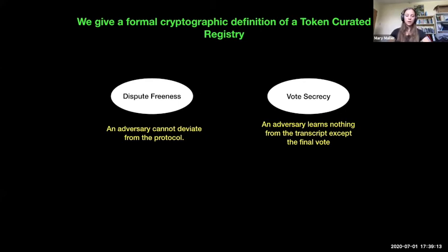So when defining what we even mean, what security properties we want to get when presenting a scheme, we considered that there were two important properties, and we were quite proud of the definitions we came up with eventually. But for the sake of this talk, I'm not going to go into them other than on the high level. With dispute freeness, this is our soundness notion, the idea that you can't deviate from the protocol, you can't make the list accept something when most of the curators said no.